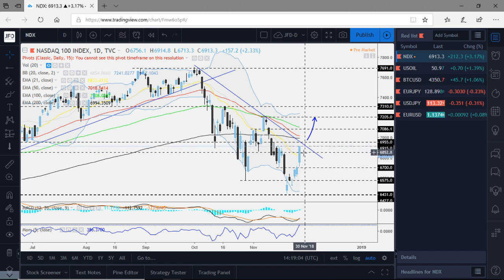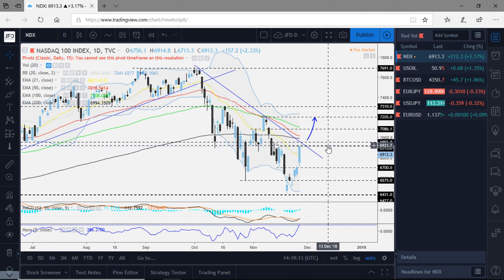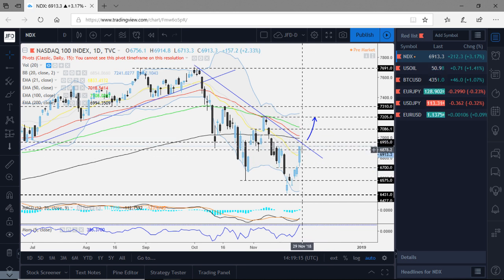But again, as long as it remains above the 21 EMA here on the daily chart, then we'll consider another move higher tomorrow. So at the moment, long story short, guys, still looking bullish, but again, keep your eyes on this downside resistance line.